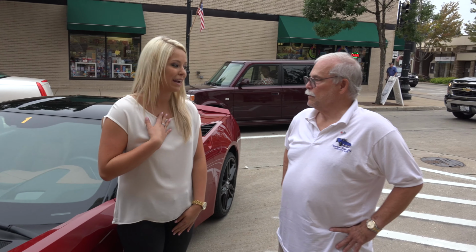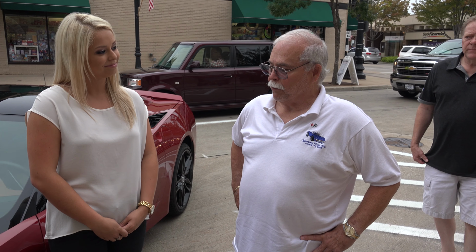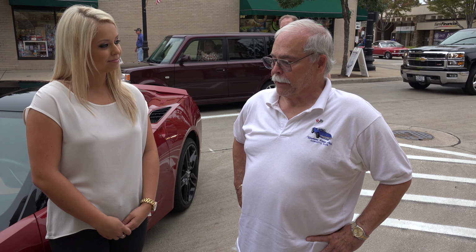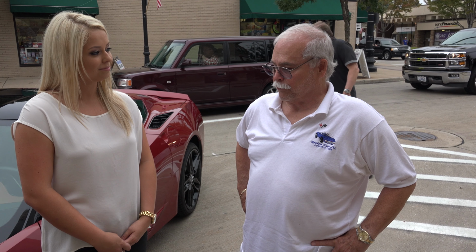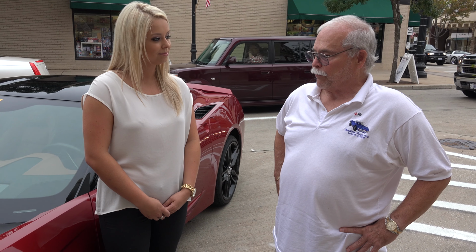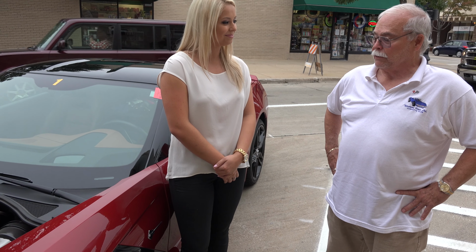Although red is my favorite, I must ask, why the color red? I wound up with the color red. I ordered a dark charcoal, and they ran out of the paint. And my cousin is the sales manager at the Chevy dealer that I bought it from. And I was out in the desert outside of Phoenix, and he called me. Thank God I got the cell phone call.